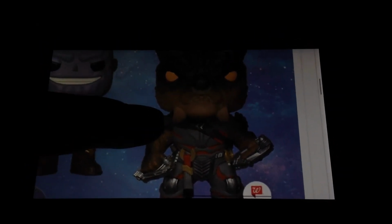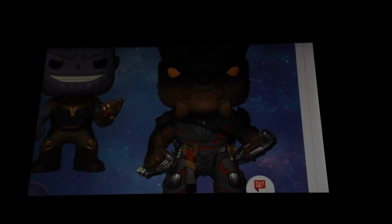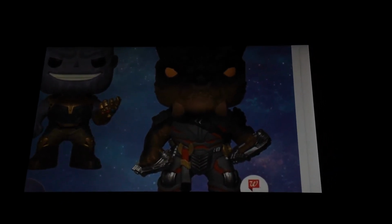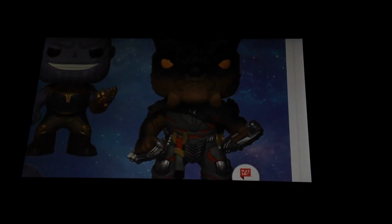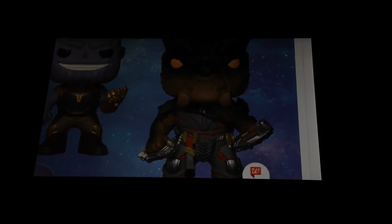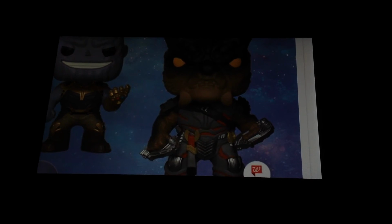And the last one is Corvus Obsidian. Now, he is a Walgreens exclusive. And of course, very cool with his weapons there. And of course, I like that strap that is attached to his shoulder pad. And of course, his orange eyes look very nice and deadly. And of course, looking very cool with his weapons. They remind me of Star-Lord's blasters. And of course, he is very cool. And like I said, he is a Walgreens exclusive as well.